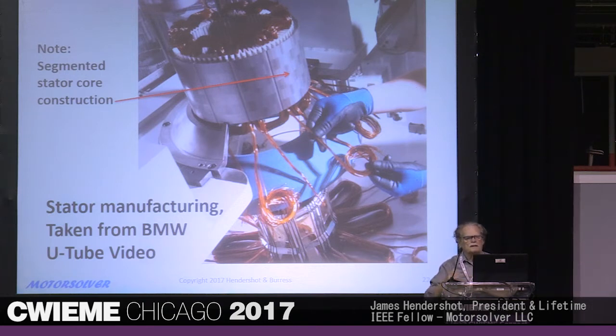So a step motor, when they make a step motor, they'll rotate half the stack 90 degrees, so half of it is slightly oriented this way and the other half slightly oriented that way, and that improves the accuracy of the step motor, okay? So what BMW has done, they've stamped it like this and they assemble it like bricks, so they've kind of radially oriented the stator by using non-oriented steel that still has a slight orientation. Very clever, and that's how they build it.